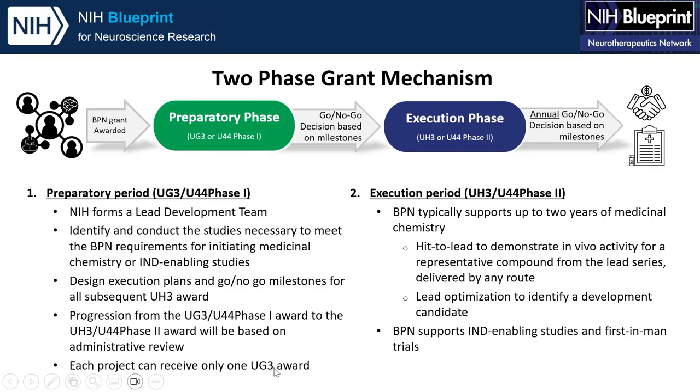Each project can only receive one UG3 award. I get this question as well, fairly often: can I have another UG3? And the answer is no. We do a preparatory phase, we make a decision on the milestone, and there are milestones every year of the program. So we'll either progress you to UH3 or we'll stop at the end of UG3 and not progress. And that's true even as we go in farther years down the road. We'll look at the grants and make a determination whether we're going to go forward.